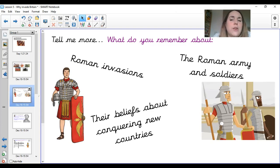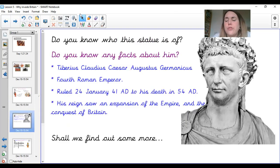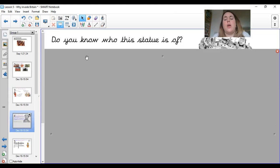So today we're going to be looking at why they invaded England, why they invaded the United Kingdom, and whether you think they should have invaded. As we go through our lesson today, you might like to write some bullet points just to explain some of the reasons for and against invading, because that will help you with your work later.